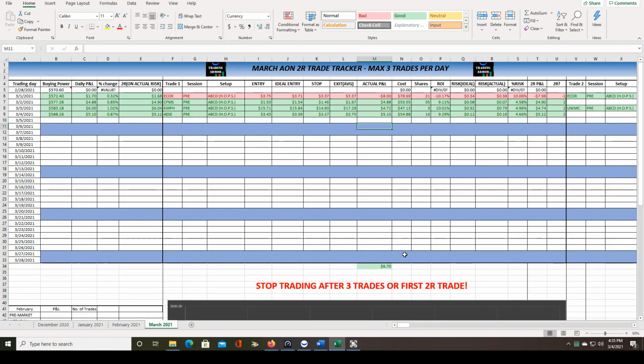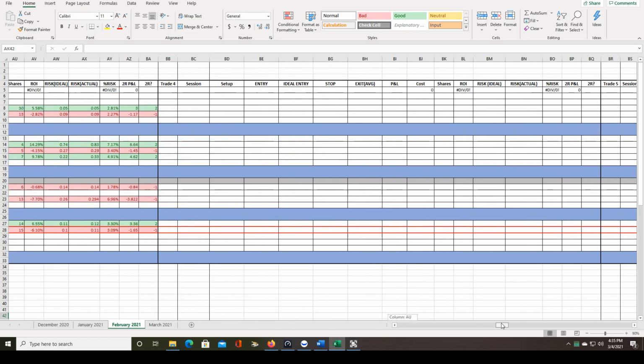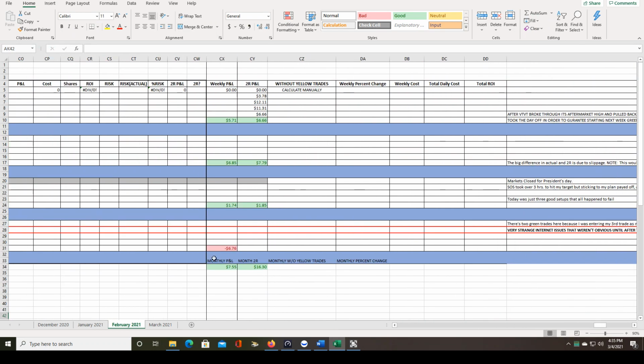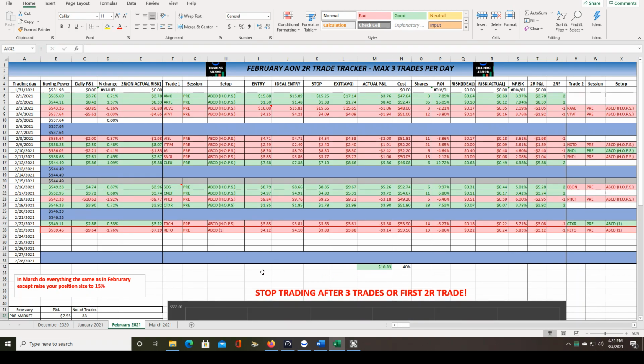But I had an interesting result last month where I had a big loss one day here. I think it was on the 23rd. I still ended the month green. I actually stopped trading for the month there. It was a small green month, but still green overall. And I learned a lot that month.